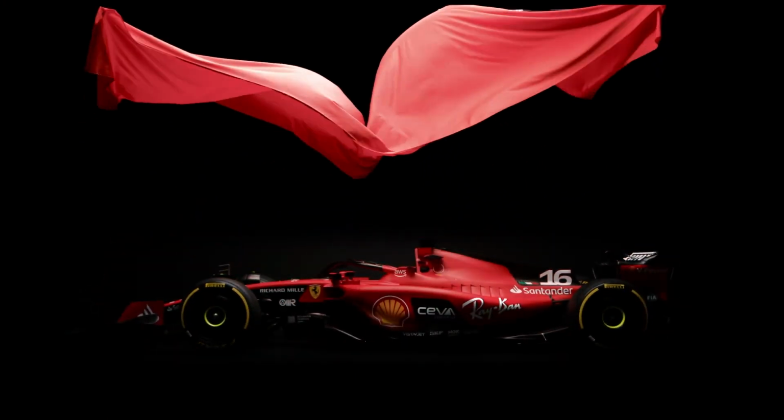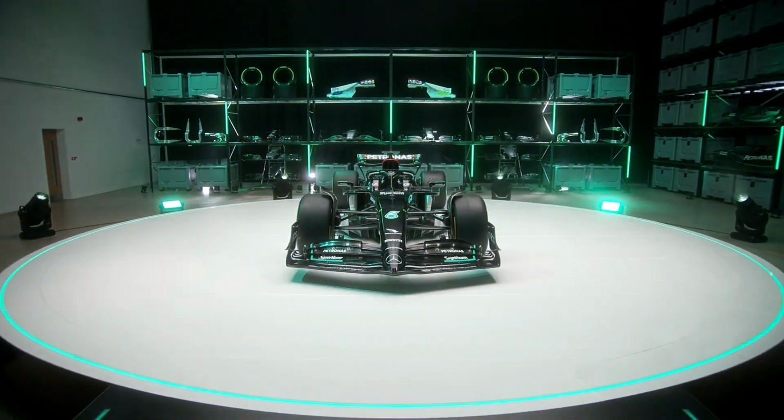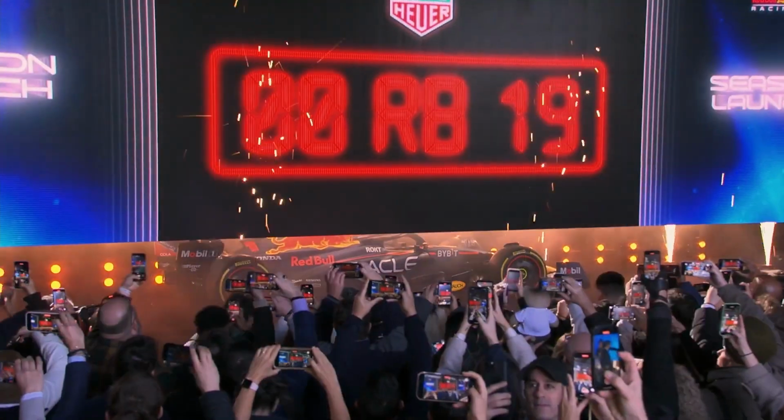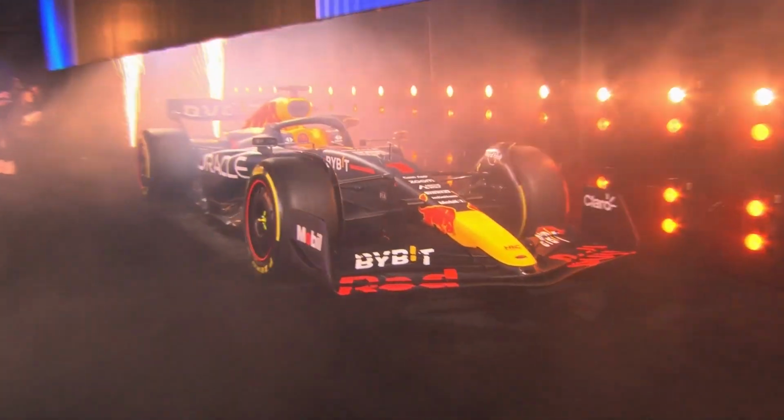The new 2023 F1 season is fast approaching, and it means that we're truly in launch season. Most teams have launched their new 2023 cars, and so let's take a look at the top 3 teams and see how their cars compare.